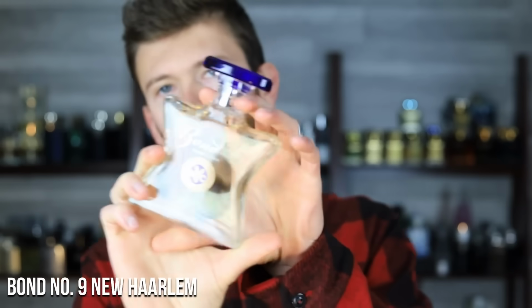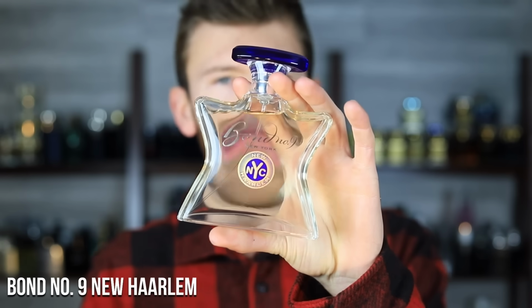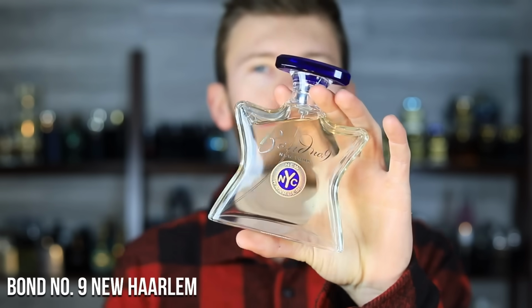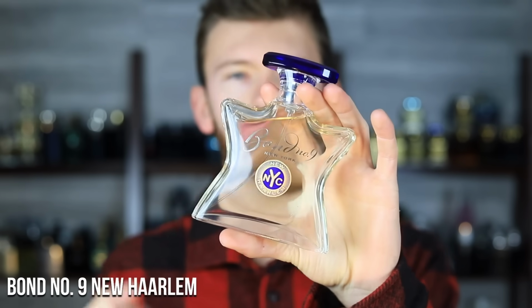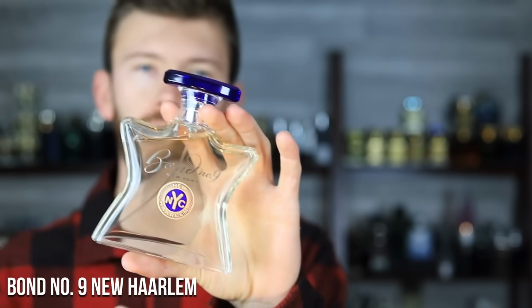Next up, we have Bond No. 9 New Harlem. Jumping back over to niche here. On discounters, you're looking at around $230 to $250, somewhere around in there for 100 milliliters. Typical Bond price.